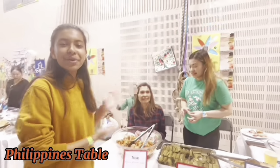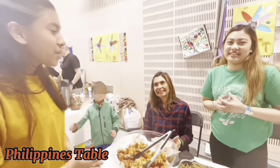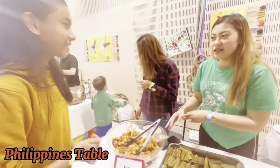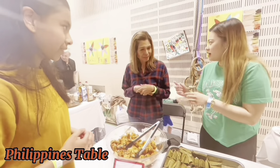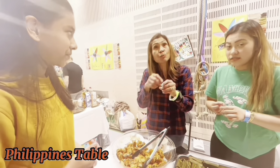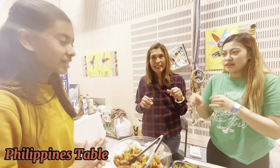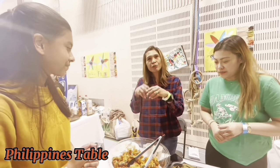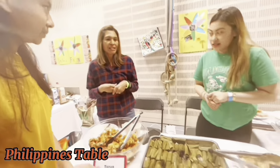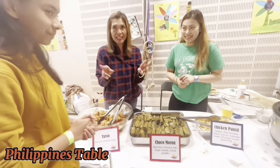Bye. We're now here at the Philippines table. What are your names? Rachel. Sophia. What do we have here? Here we have a banana wrapped in the wrapper they use for lumpia, like the Shanghai. Then you fry it with brown sugar. What else? This one is like chocolate.